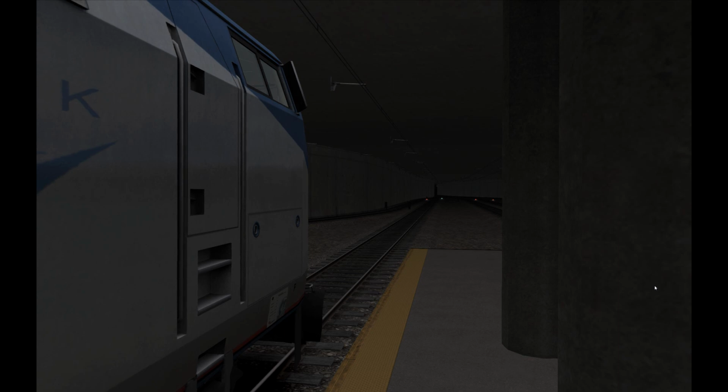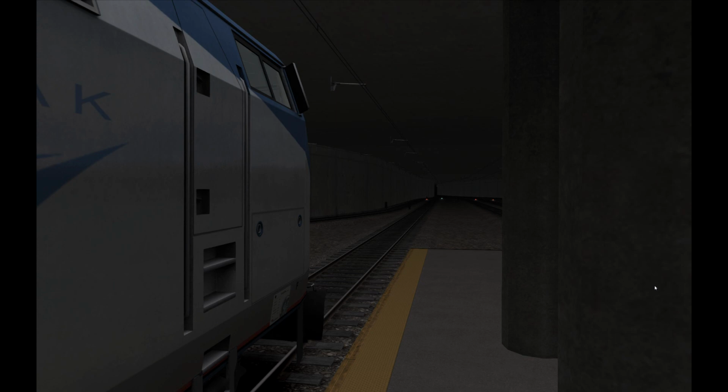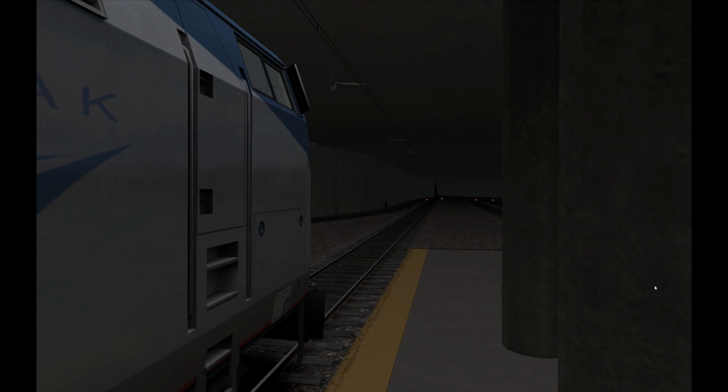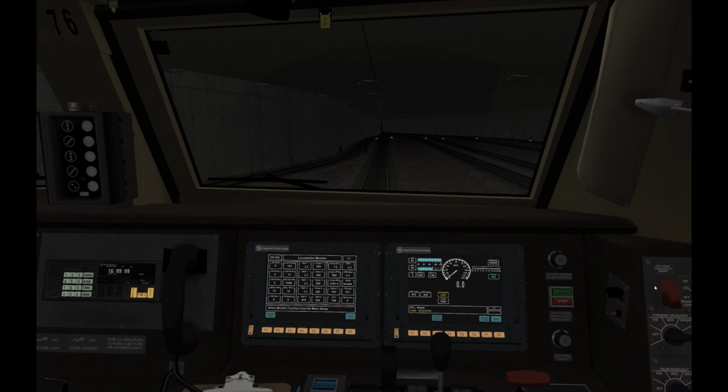Okay, so I would like to thank the route developer for this, who I believe is going under the name JR481. Okay, let's climb on board, start up, and we're going to go to Alexandria.